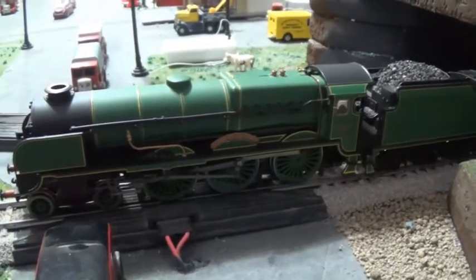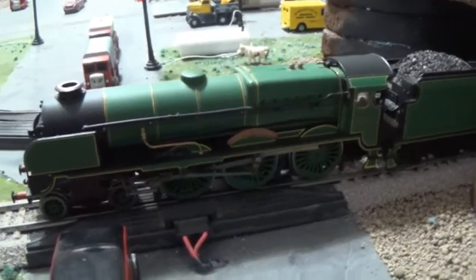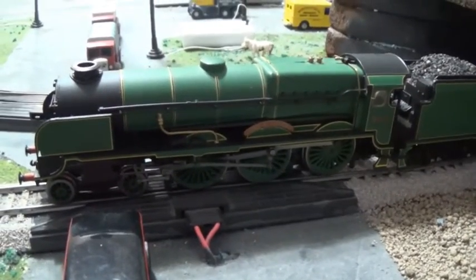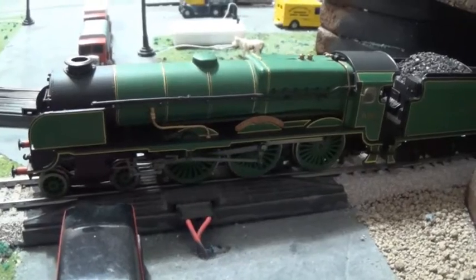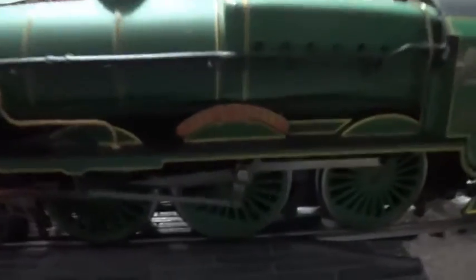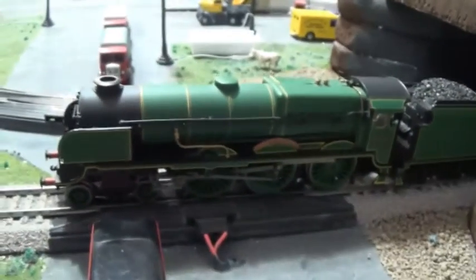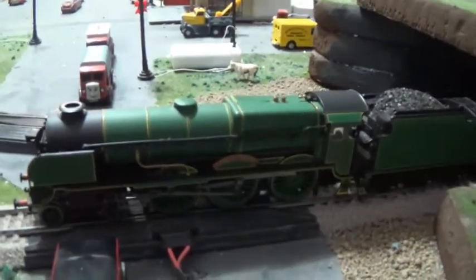And I'll explain why there aren't going to be any more model railroad running sessions or reviews after this running session. But I'm getting ahead of myself here. As you can tell, this is Lord St. Vincent. And this was the last engine I got at the train show in 2019.